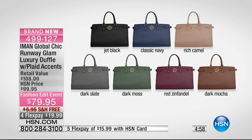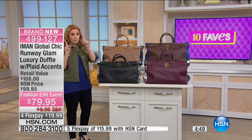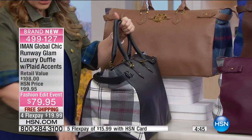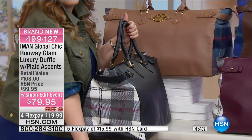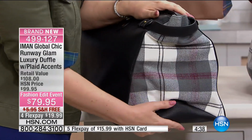And okay, this hasn't been on air yet. This is brand new. Item number 499127. It's the IMAN Global Chic Runway Glam Luxury Duffle with the plaid accents. So that's what I really want to show you. As I turn it towards you, just like the cuff in my jacket from IMAN, where you see that little plaid right here, you're seeing the plaid accents.